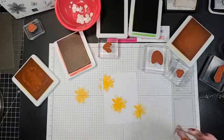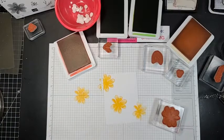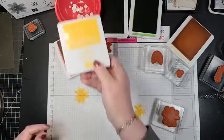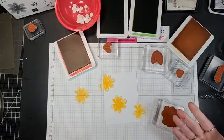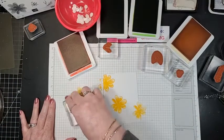And we'll do one there. Okay, so I'm just randomly kind of stamping that around. I'm going to stick that away. Stick it away, huh? Okay, I've already got ink all over me. So I'm going to just do a quick clean on this.